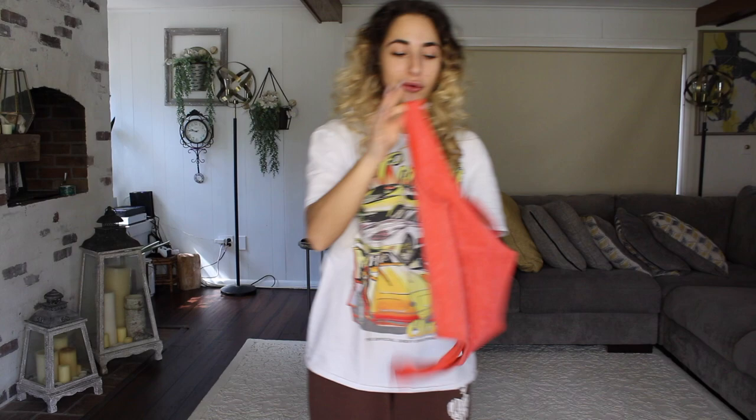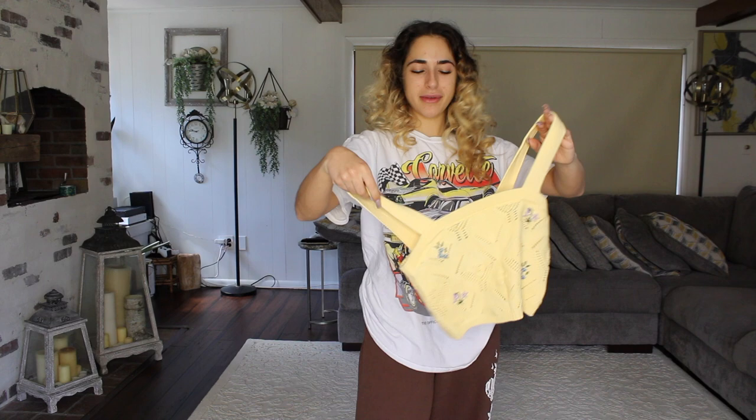Something that I'm regretting. This is not that cute. It looks way cuter online. It actually didn't. I just was like, you know, I wouldn't buy this, so let me just buy it and pretend I'd wear it. So I'm probably not going to wear this, but we'll see. I might throw it on one day and call it a day.